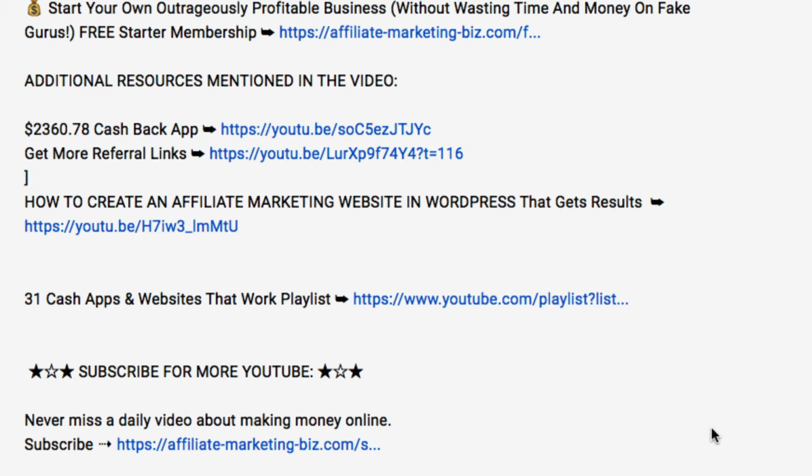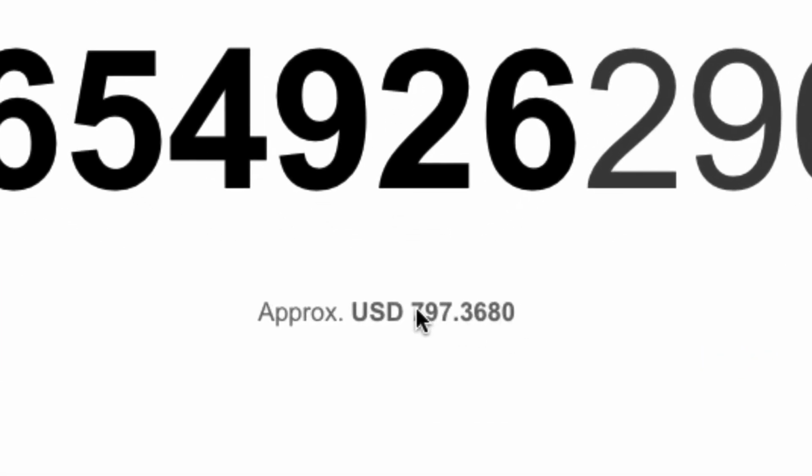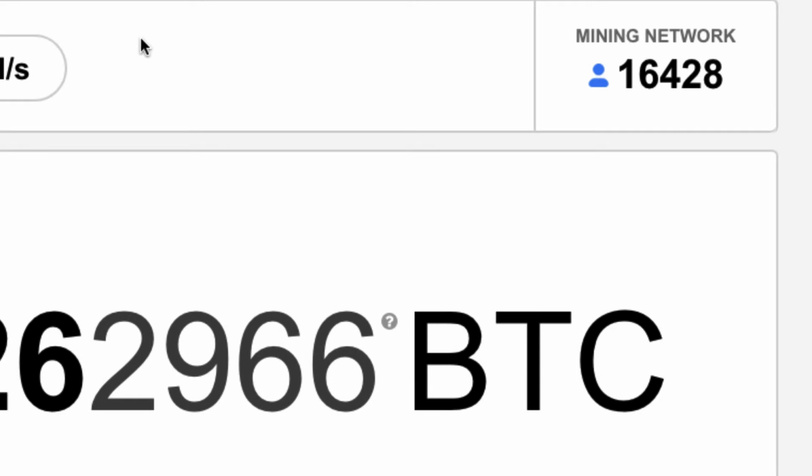The first app up today is CryptoTab. I've mentioned them before because I've been using them for a long time. As you can see right now, I have about $797 in Bitcoin that I've accumulated that I did nothing for except install this web browser and use this web browser and invite more people into my network like I'm doing today. And you could do the same. Now let's check this out. I invited over 16,000 people into this network so far. Like I said, I've been using it for a while.